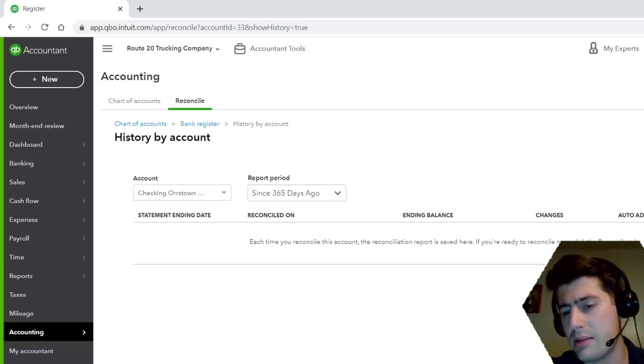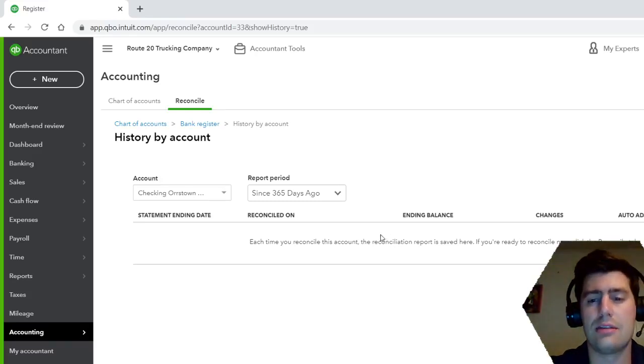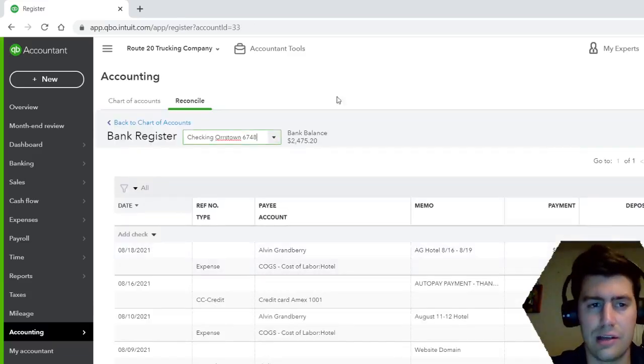Just keep in mind that if you reconcile multiple months in a row and you undo your reconciliation, it's going to undo all of the months and transactions that you reconciled in that single specific reconciliation. So I would always recommend trying to reconcile on a monthly basis. Don't go at the end of the year and try to reconcile all 12 months at once. Just keep up with your bookkeeping and reconcile your accounts on a monthly basis.